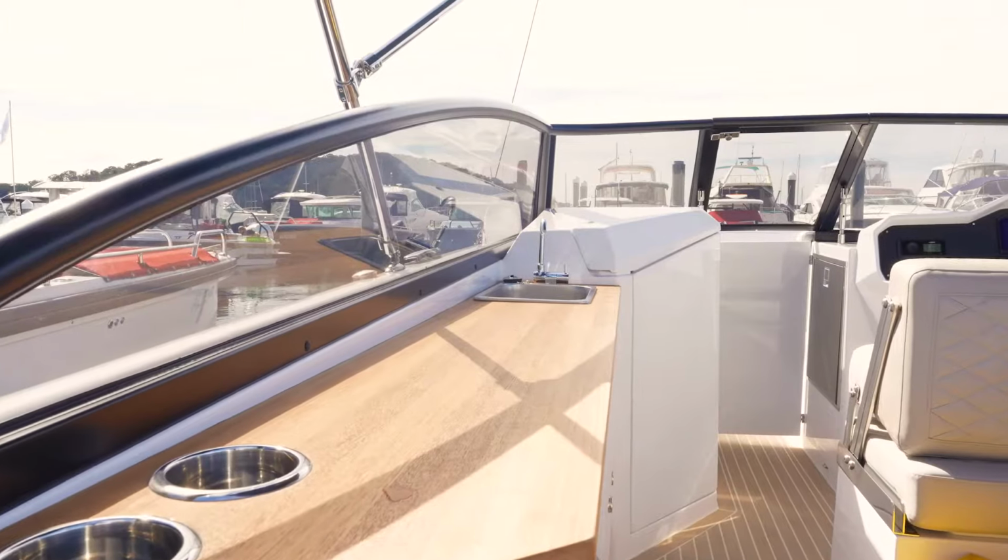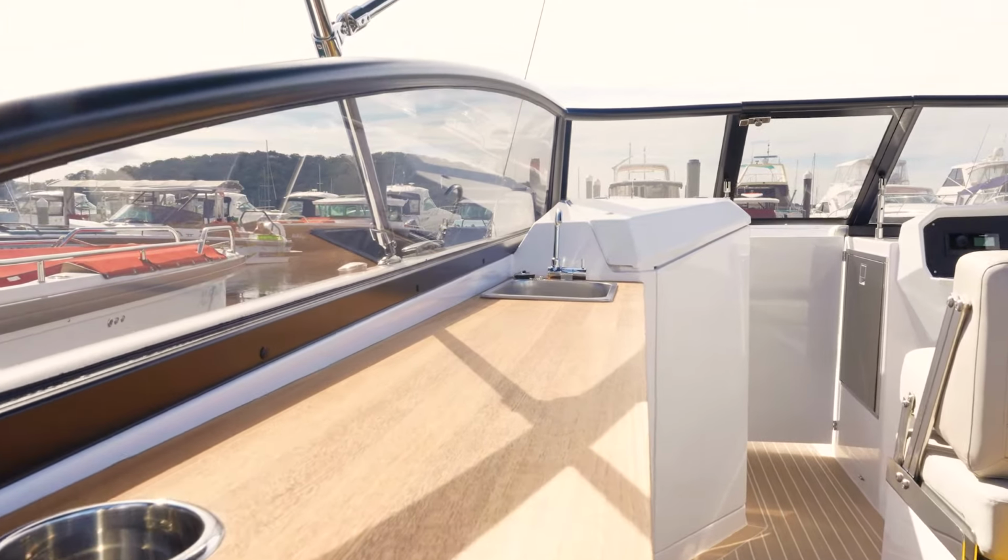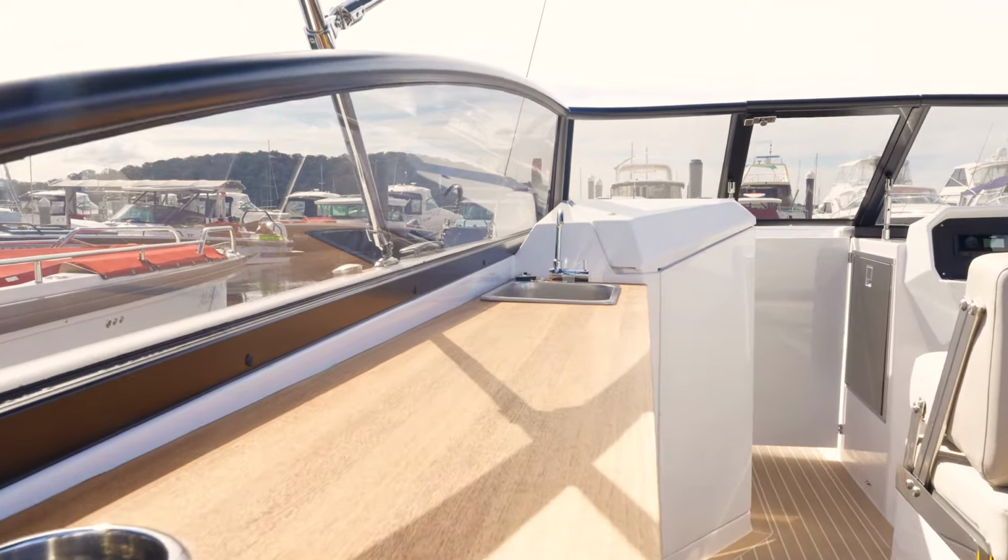And we've got this beautiful wet bar on the left-hand side. Teak top, nicely finished. Fridge and storage below here and under the sink. Operating sink. And as we move further forward, we'll take a look at the toilet. Access through here to your toilet on board.